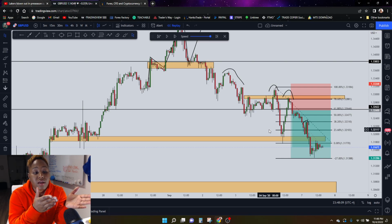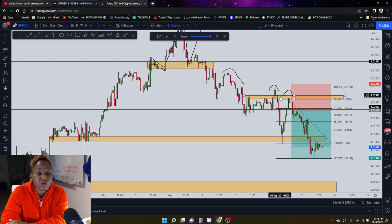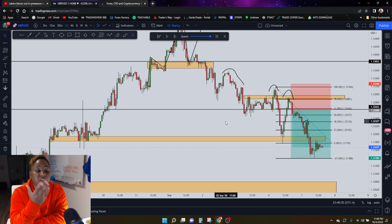I use fibs, but I also use my support and resistance levels, right? Even if I didn't have fibs here, I'd want price to remain underneath this level because this was my last major high. So as long as price respects my last major high, forget the fibs. Now I'm looking for price to continue down, create resistance, break supports, and we're off and going. Off and running, okay?